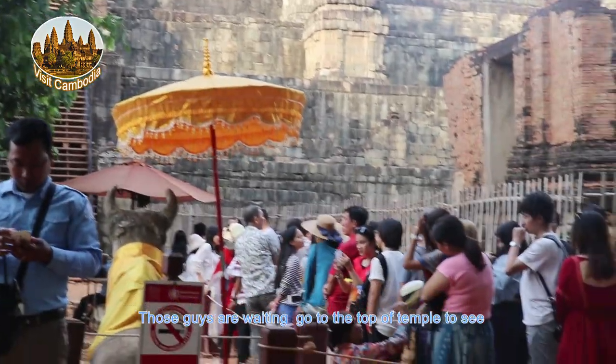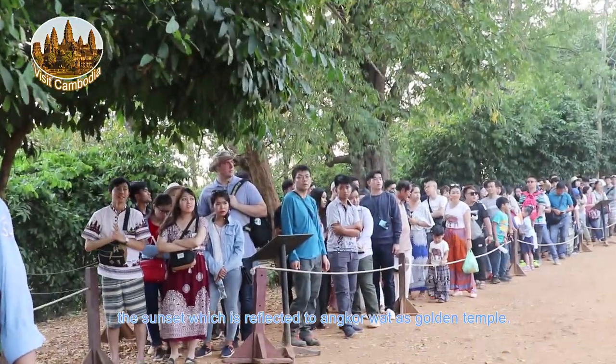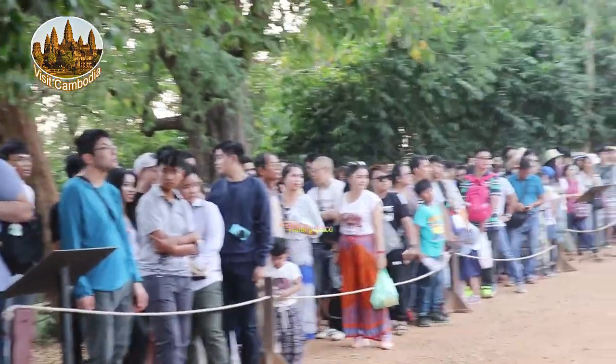Those guys are waiting to go to the top of the temple to see the sunset, which is reflected on Angkor Wat's golden temple.